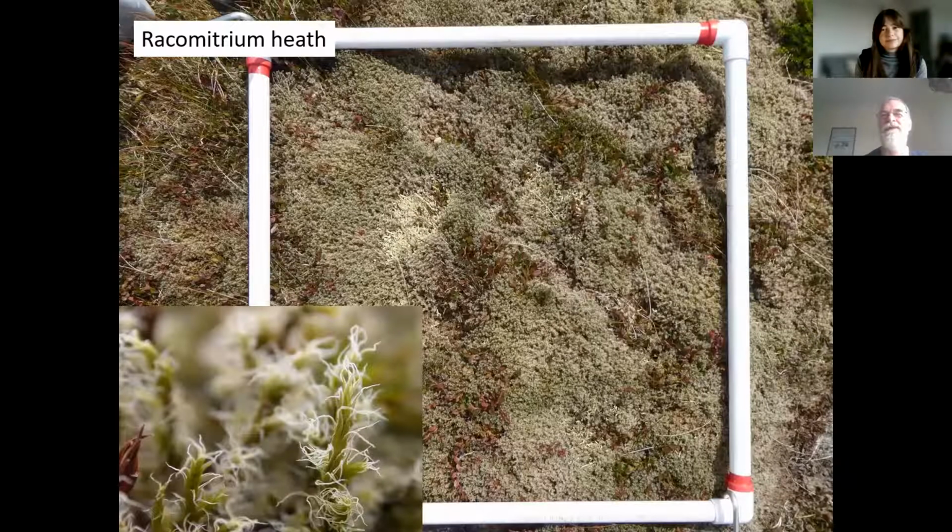And we always think of mosses as being quite diminutive little characters. But up there, they are dominant in the vegetation. And this particular heath, this Racomitrium moss heath, is really, really important for some bird species. Those of you who know the dotterel, it nests in this Racomitrium heath.